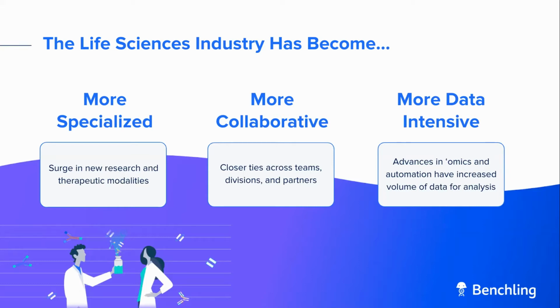This requires highly specialized teams to bring these innovations to market, and most of our customers have organizational structures that reflect this. But with each of these teams focused in highly specialized areas, and each using the next generation of tools available to them, like sequencing, lab automation, and proteomics, there is an explosion in the amount of data being created. The challenge is not just about the volume of data, it's about the organization and structure to this data. In many companies, most of this data remains siloed and not analyzed in the broader context of their programs.